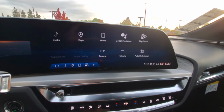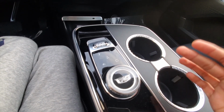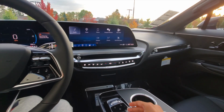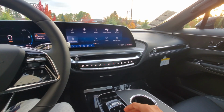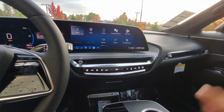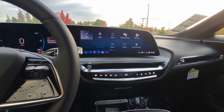And before I go ahead and talk about the features, I just want to highlight Cadillac also gives you a separate option to control the screen. So you don't have to just use the touchscreen. You could also use this dial to control the screen. I can push it up and then control it that way. So a very, very nice system that allows multiple ways to control it. And so let's go ahead and go through the different features of the infotainment system one by one.